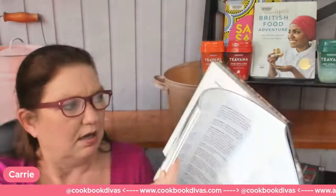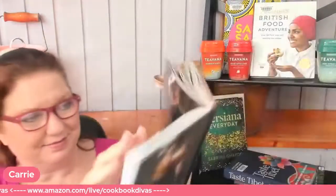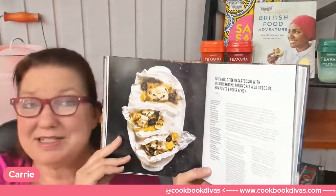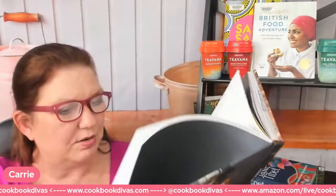Wow. Here is a crispy Ohio pork belly. This guy likes pork. Red onion brulee. Pike quenelles with tomatoes. Sustainable fish in cartoccio with wild mushrooms, asparagus, a la grecque, new potato, and Meyer lemon. I think this cookbook is a little over my personal cooking skill, but it's pretty cool.